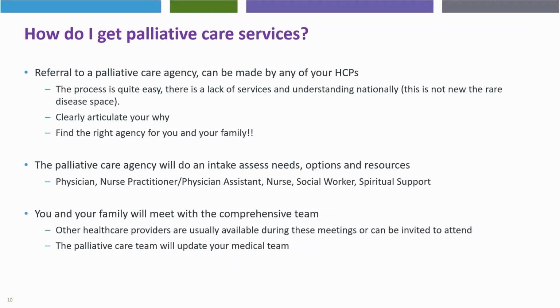So how do you get palliative care? Palliative care is a team: a physician, nurse practitioners, physician assistant, nurses, social worker. The list can really be as long as it needs to be. It's very unique to the individual and the services that they need. But it's just a referral, like if you were to need to see a cardiologist, by one of your healthcare providers, and then that team starts the process of evaluating the need for these services.